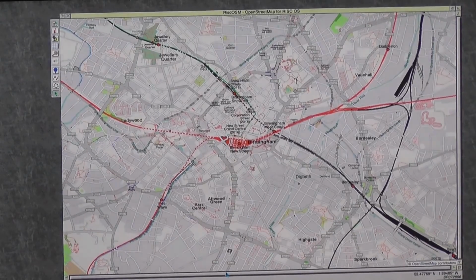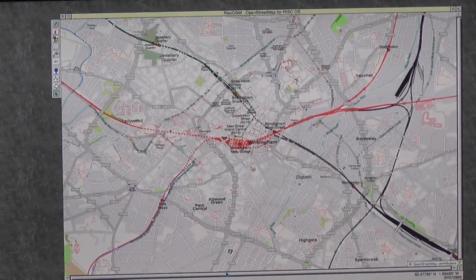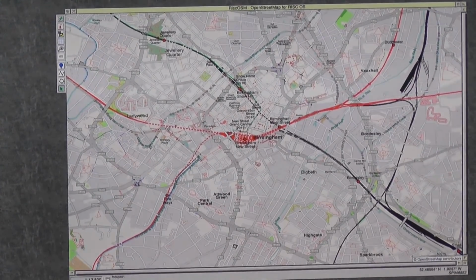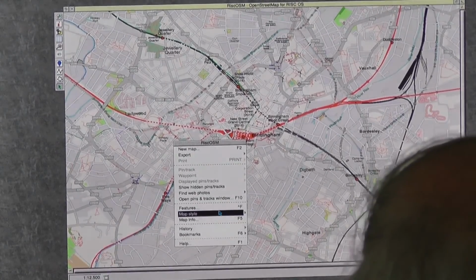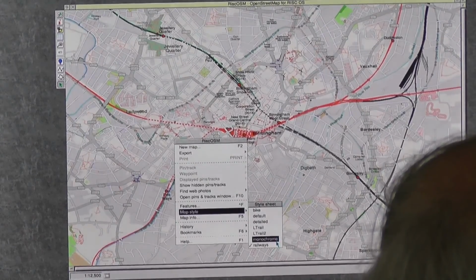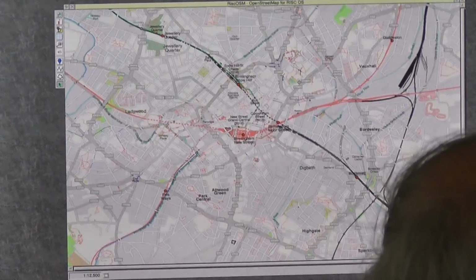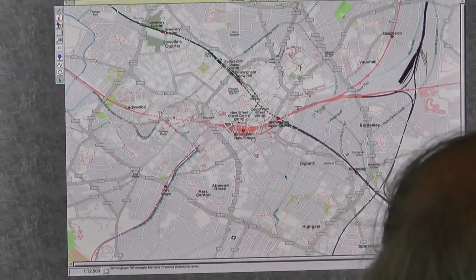I've got a special style sheet that I've written in there that shows railways in red. I'm not sure I've got it loaded at the moment, but let me just see. Map style. It's railways. Let's do a different map style. You'll see this, railways are pink in that one.